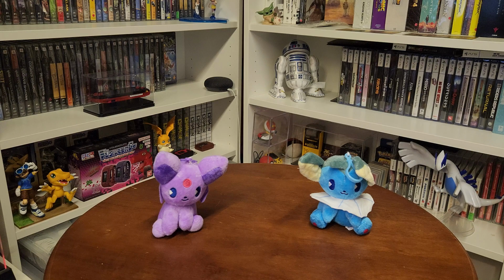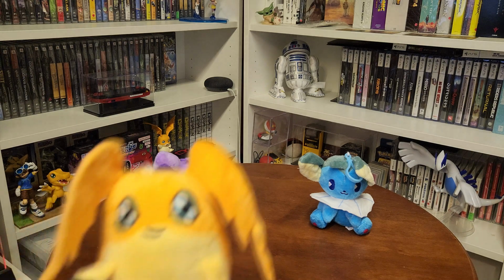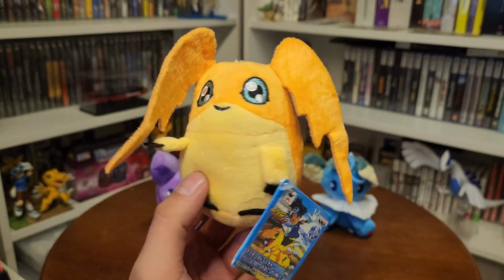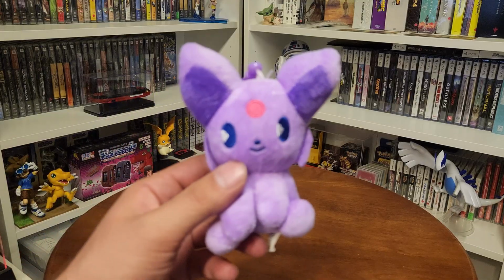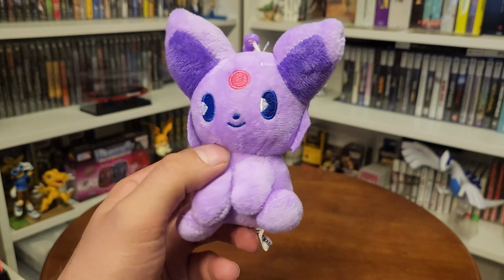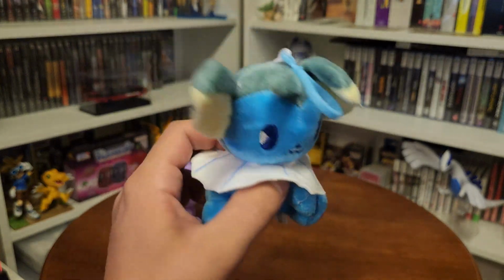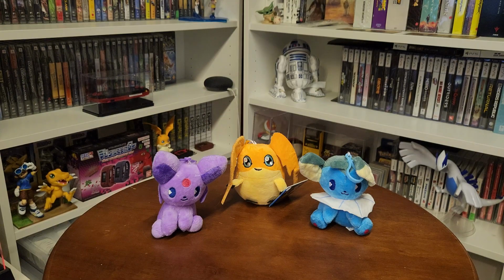And finally, we have 3 more plushies. I saw a Digimon plushie. We got Patamon here. There was a deal for getting 3 of them, so I was contemplating getting 3 Patamons, because you don't see Digimon that often. I kind of wish I did get 3 Patamons, but instead I grabbed a Vaporeon and Espeon.